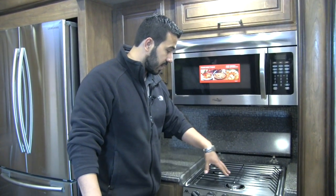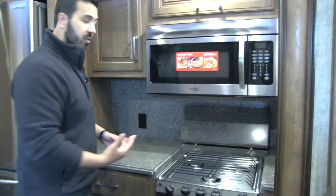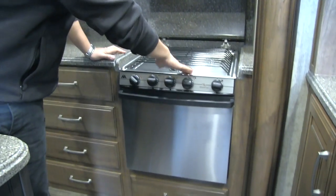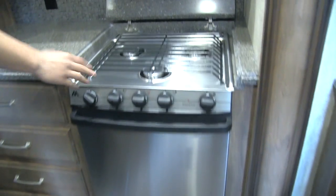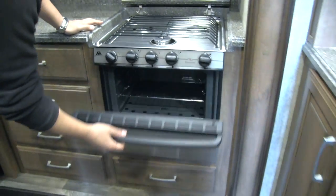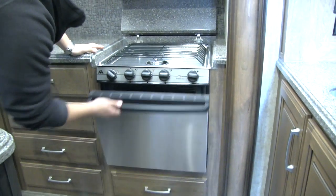And a 3-burner cooktop with your Atwood cooktop. Front burner is going to be high output. One of the other things I like, a lot of times on the Atwood cooktops, they'll put the stainless here in front, but they don't put it on the cooktop. They do on this one, which, you know, I really think adds to the look and aesthetic of the cooktop. Then standard oven right there, nice big oven for anything you need to bake.